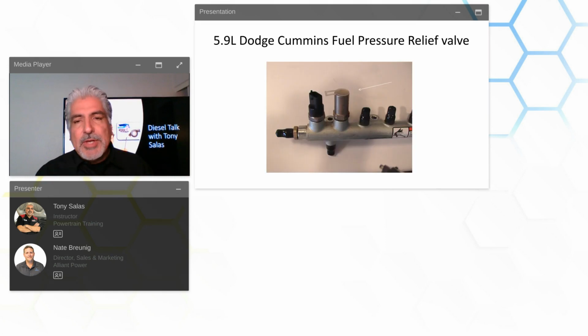Now, as we compare a 5.9 to a 6.7, and I'll look at a 6.7 here in a second, for the longest time Cummins has been using some type of pressure relief valve. That fuel pressure relief valve was designed to open when pressure exceeded, on early models, somewhere over 27,000 PSI. But this has been a problem child. I'll be honest with you, I don't believe in changing things, but sometimes when you see these kinds of issues, you get a little bit frustrated.